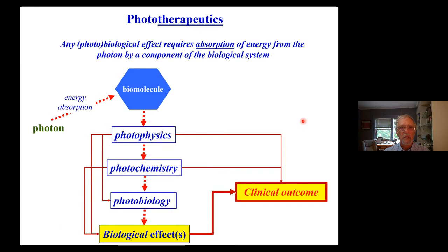To start, it's important to recognize that if we're going to have a therapeutic effect, if we're going to treat the patient in some way, then at the most fundamental level, we have to have absorption of the optical energy by a biomolecule, some molecule or molecules in the tissue, in the cells. That can lead to a whole sequence of different processes: photophysical interactions, then leading to photochemical interactions, resulting in photobiological effects, and then ultimately causing some particular biological effects, which then cause the clinical outcome.